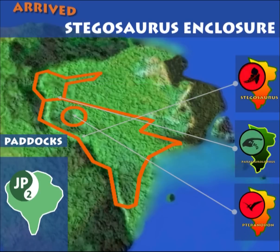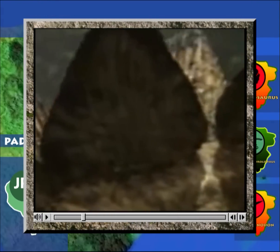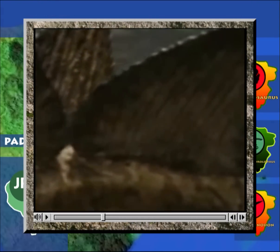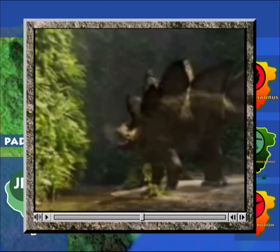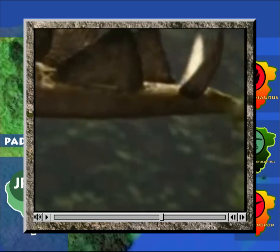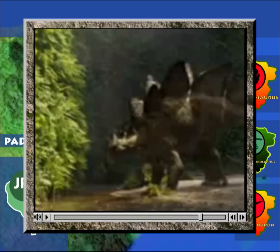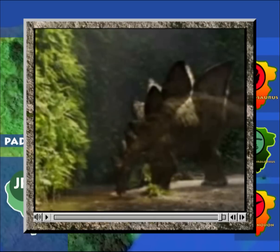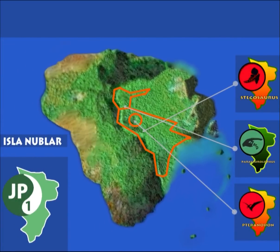Now, on your left, you can see our Stegosaurus grazing in the fields of their habitat. They are known for the plates on their back, sharp spikes on their tail, and that they had 2 brains. Stegosaurus is 14 feet tall and 30 feet long. The spikes on their tail were used for defense against the predators. Stegosaurus is a herbivore and one of our most beautiful dinosaurs in Jurassic Park.